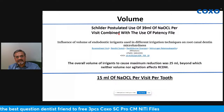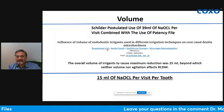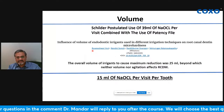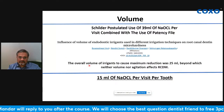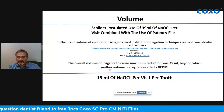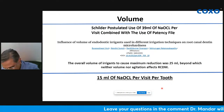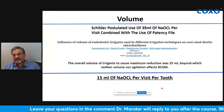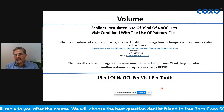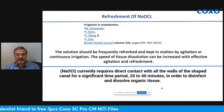So talking about volume, as I earlier narrated, 39 ml of hypochlorite per visit. But maybe during that time, the study about the reduction in the micro hardness of the dentin was not done. So this was one of the studies which says that the maximum reduction was at 25 ml, when the root canal dentin micro hardness was affected. So as a clinician, you and me, or whoever is working on patients, they need a guideline. They need a figure for the maximum permissible limit of using sodium hypochlorite. And that is 15 ml of hypochlorite per visit, which will not affect the micro hardness of the dentin.